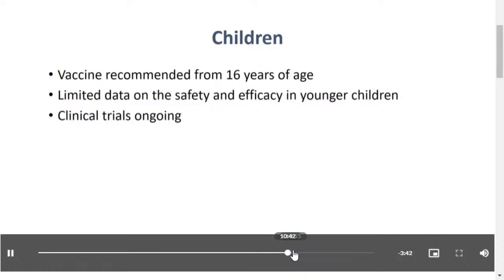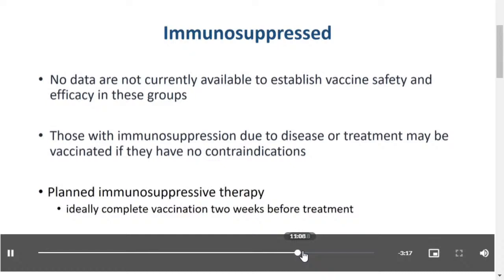For Commonality use in children, this vaccine is currently recommended for use in persons aged 16 years of age and older, and there is limited data on the safety and efficacy. No data are currently available to establish vaccine safety and efficacy in these groups. Patients with immunosuppression due to disease or to treatment they may be on can be vaccinated provided they have no contraindications to the vaccine. In patients who have planned immunosuppressive therapy, it is advised that the vaccination should be completed 2 weeks before treatment.